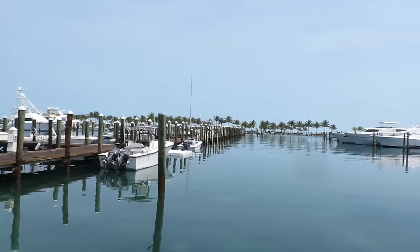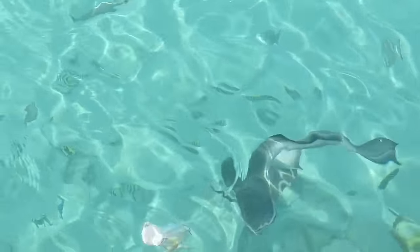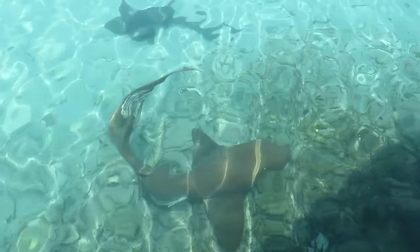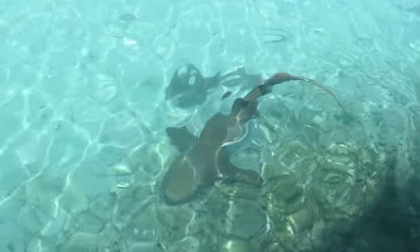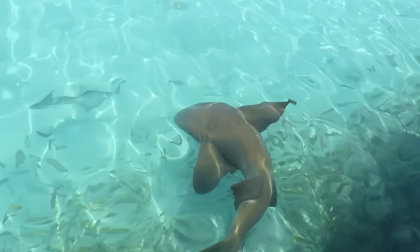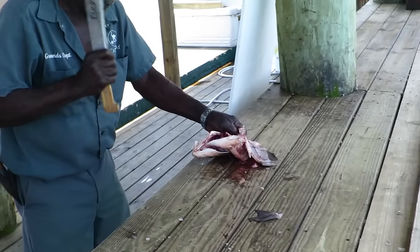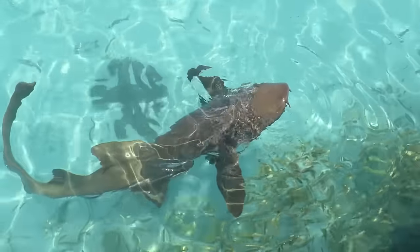There's our mast. Fish? Yeah. Oh, look at that. Look at that. What is that fish? See that one just ripping everything? They kind of look like catfish. That one took it from him.